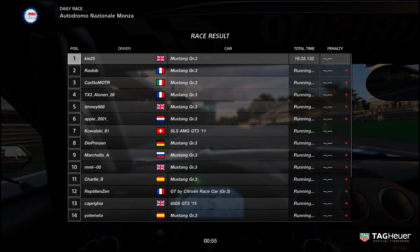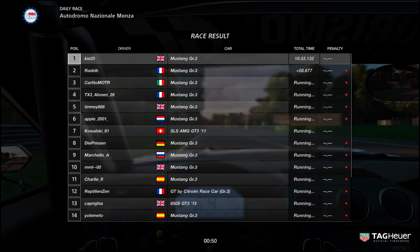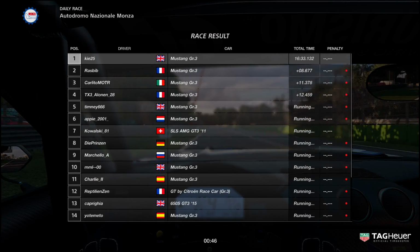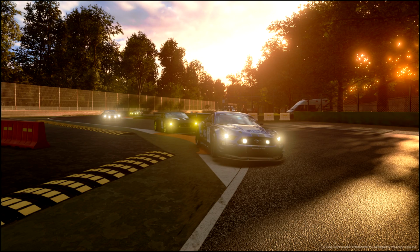It doesn't destroy your tyres very much, and you can see we actually take the lead by over 8 seconds, I think it was, from Rashid in P2. I think P3 and P4 had penalties that they had to take, so on the last lap, or on lap 8 it was, they took their penalties, and we finished with quite a comfortable lead and a really good race.